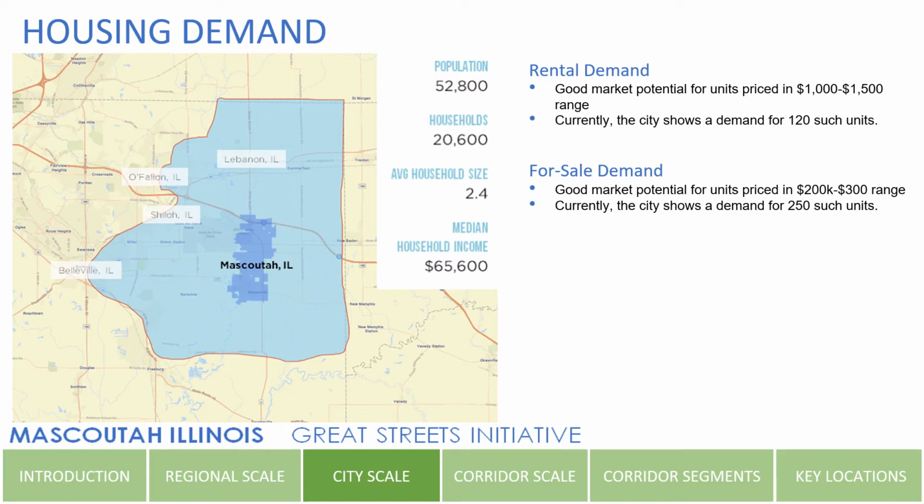The demand analysis shows a good potential for rental units ranging from $1,000 to $1,500 a month, and Mascota can currently support 120 of such units. Housing options at these price points are generally feasible from a construction point of view, and include options such as apartments and townhomes for rent. These housing products work well in a downtown environment.